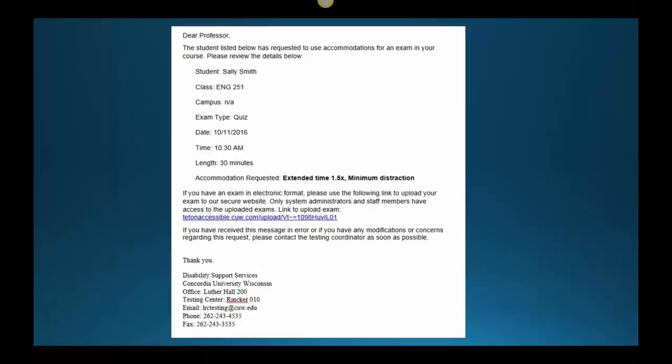You can also see on this letter the accommodations that have been requested to be used on the exam, and these are only accommodations that the student has already been deemed eligible for.